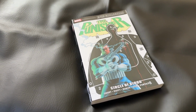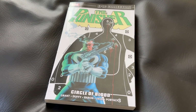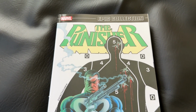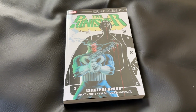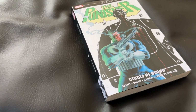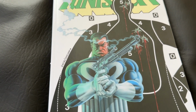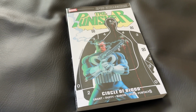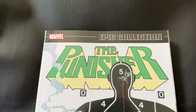The comics in this volume were published by Marvel Comics beginning in 1986. The volume itself collects Punisher, the 1986 series, issues 1 through 5, Punisher, the 1987 series, issues 1 through 10, Daredevil, issue 257, and Marvel graphic novel Punisher Assassin's Guild. This is a standard size paperback with glued binding, glossy print paper stock, and the whole book itself comes in at 504 pages.